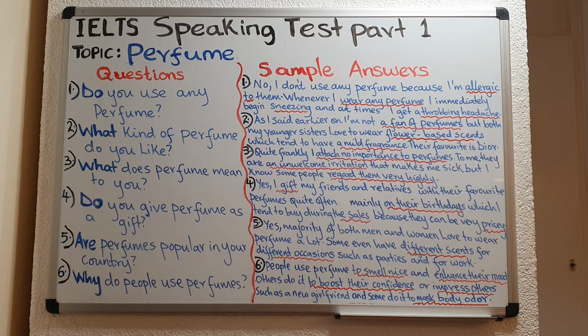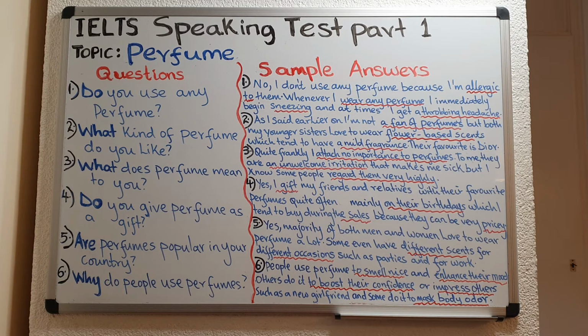Now let's get into our lesson. If you're going to be sitting for your IELTS speaking test part 1, then the examiner is very likely going to ask you questions about perfume. Question 1. Do you use any perfume? In that question, the examiner wants to know whether you use any perfume.